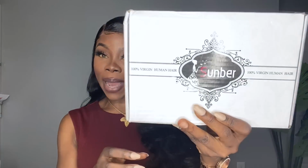So let's get into the hair. This hair, as I said, is by Sunber Hair. This is the empty box because I've already made the hair into a wig, but I'm going to show you guys either a screenshot or maybe I'll do a split screen so you can see what I'm talking about.